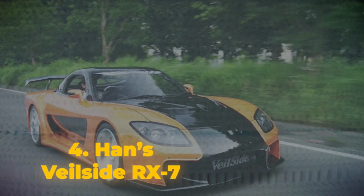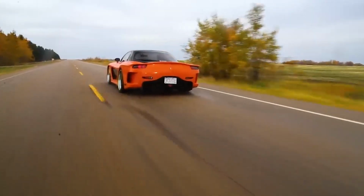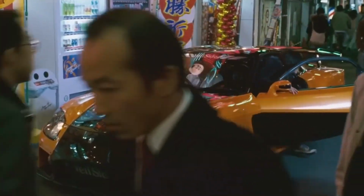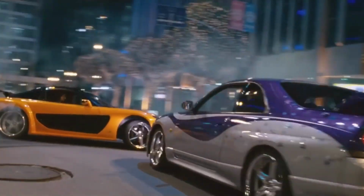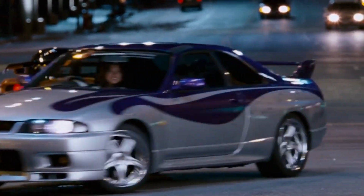Number 4. Han's Veilside RX-7. When it comes to Japanese car culture, the mantra is simple: the weirder, the better. And for hardcore Fast and Furious fans, weird reached its zenith with Han's orange Mazda RX-7. Let's be honest, Tokyo Drift might not be everyone's favorite Fast and Furious movie, but it gave us one of the series' most iconic cars.